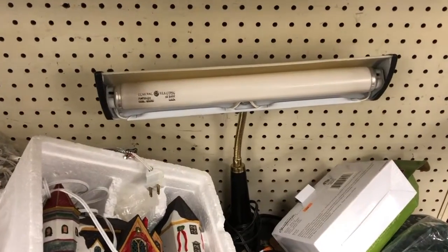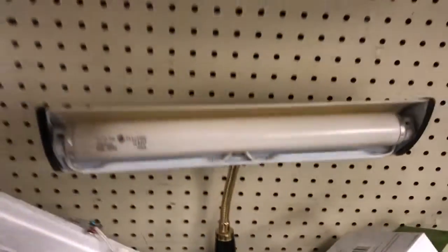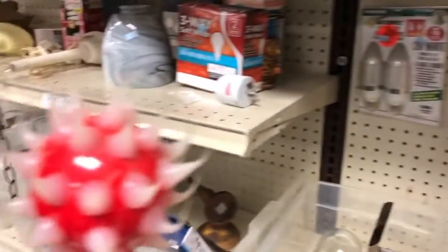Here's a new thrift store. This is a pretty nice desk lamp. It's an F14 T8 or F12, depending on the type of bulb you want to put in it. But usually you find the 15-watt versions instead of the 14-watt ones. Now, this is a pretty cool lamp. I always liked those fluorescent Luxo lamp type fixtures. However, I didn't pick it up because I don't really have a use for it.